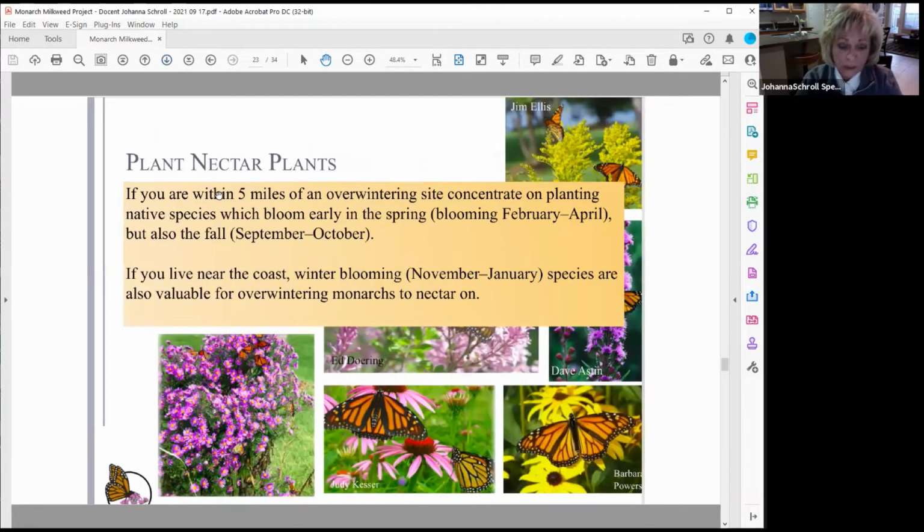So what can we do? Well, pretty simple. We can just make waystations in our own yards, our neighbors' yards, spread the word. Everybody likes flowers in their yards. It's really simple. You plant some native milkweed, you plant some pollinator plants, and all of a sudden you become part of the migratory path. Next.